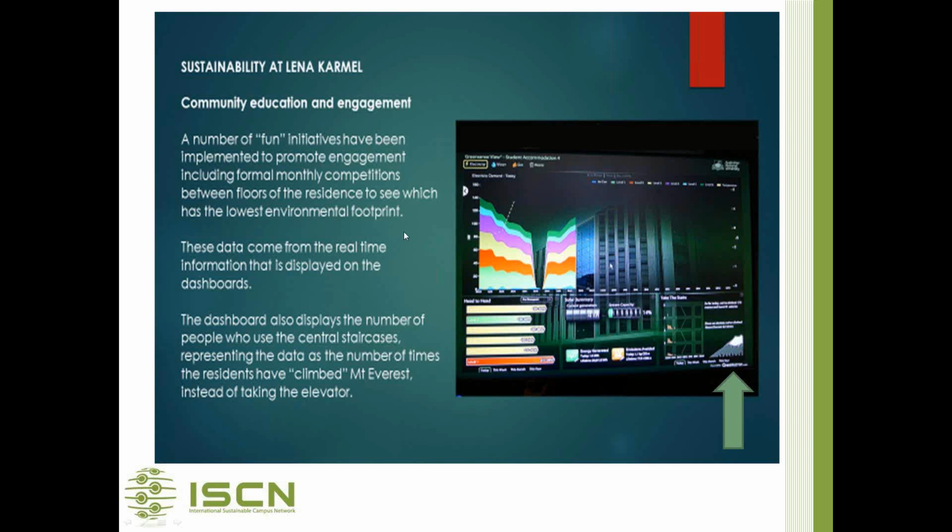As I mentioned before, the community education and engagement is important. Just to summarise or to finish up on that, the students have themselves created a lot of fun initiatives which have been supported by the management of the hall, and they include taking that data that you see on these public displays and running competitions between floors, between wings of the residents, to see who has the lowest environmental footprint. The winners have things like pizza parties and organic pizzas from the organic food cooperative, and a whole range of things, that are funded by the building management.